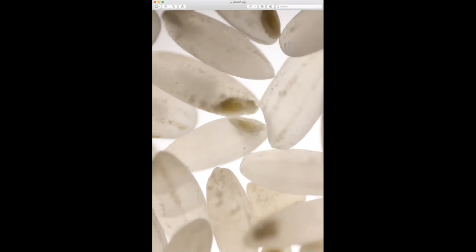Thank you. Would any of the other panelists like to comment on this image? Yeah, I was gonna ask what the little dark flecks are. There are these big dark spots, which you said, I think, are the embryos of the rice grain, but there are also sort of these dark flecks. Do you have any idea what those are, or are those just imperfections?